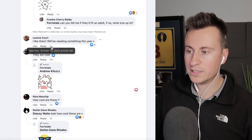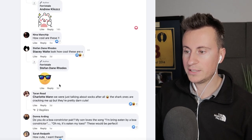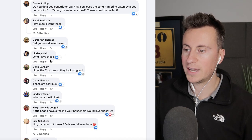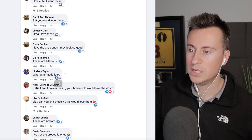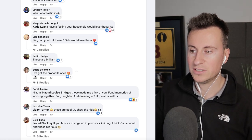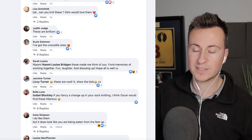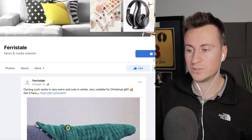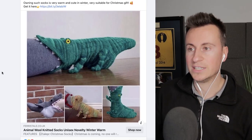So 3 weeks, 15 hours, 3 weeks, 3 days, 3 days, 3 weeks, 1 week. There was a couple of people in here who say they have them as well. So people are actually buying these. You can see people are getting excited about them. She's got the crocodile ones. So definitely a product that people are genuinely excited and interested about and actually buying as well. So that's why it gets to feature in this video still.